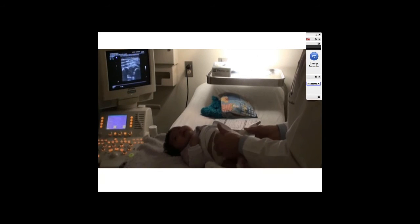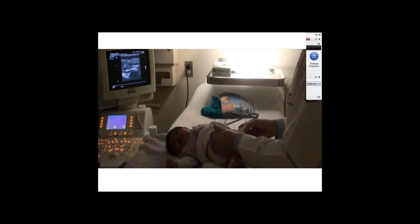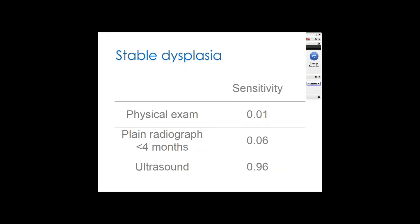So in conclusion, this is actually an 8-second test. It doesn't take longer than that. This is quicker than any X-ray in any hospital, which is safe. There is no radiation involved, and it will give you a definitive answer as to what the status of that hip is. So just quickly, as we look at this, the sensitivity of these 3 tests, physical exam, which Josh outlined, a plain radiograph, are almost completely unable to detect stable dysplasia in an infant less than 4 months.